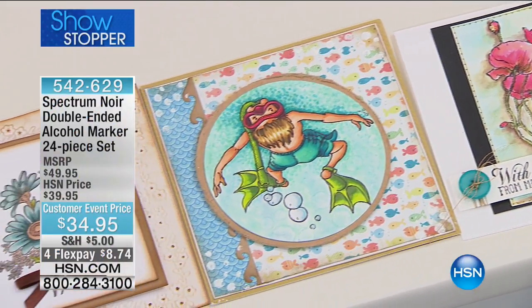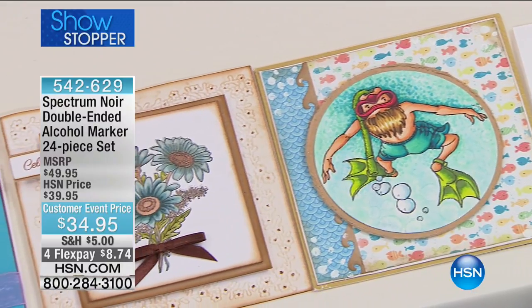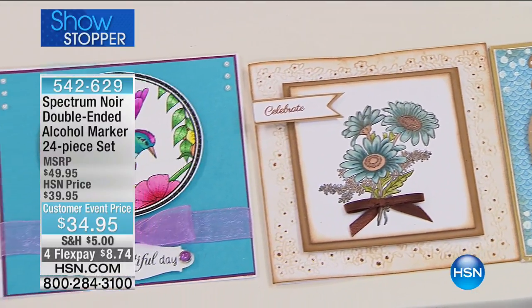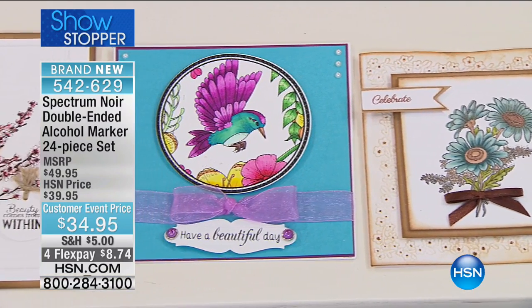What you're seeing here is not a professional artist. This is actually the type of blending and gorgeous colors that you can get from Spectrum Noir.